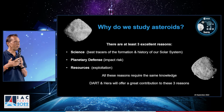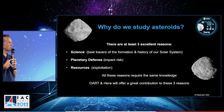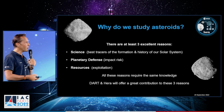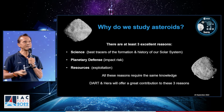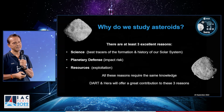structurally, in terms of chemical composition, and more importantly, how do they respond to an external action in their super low gravity environment. And that's what I want to show you, is that in fact, we need these missions like DART and Hera and other kind of missions that interact with these bodies, because we are still at the beginning to understand how they respond to these kind of actions.